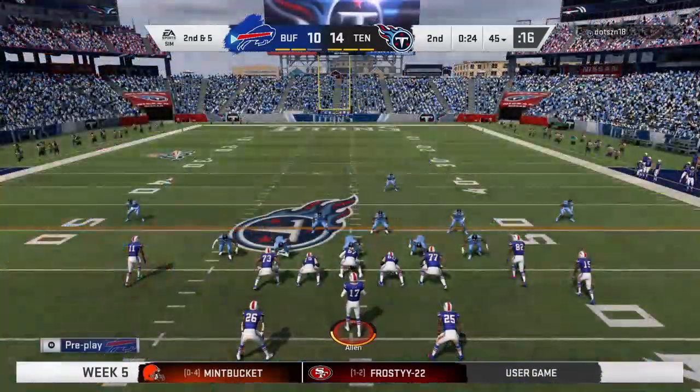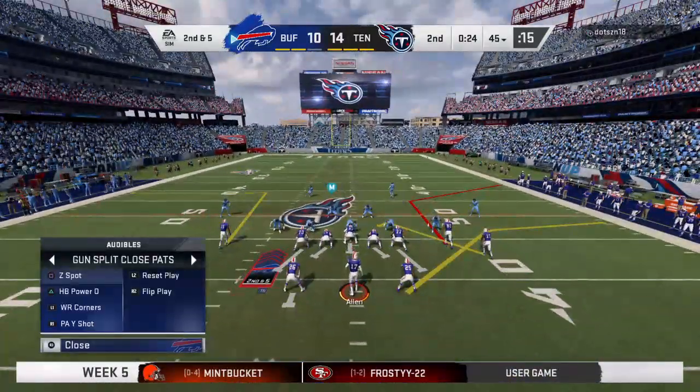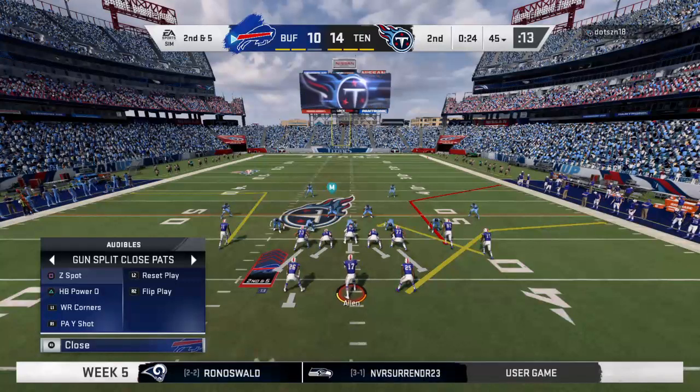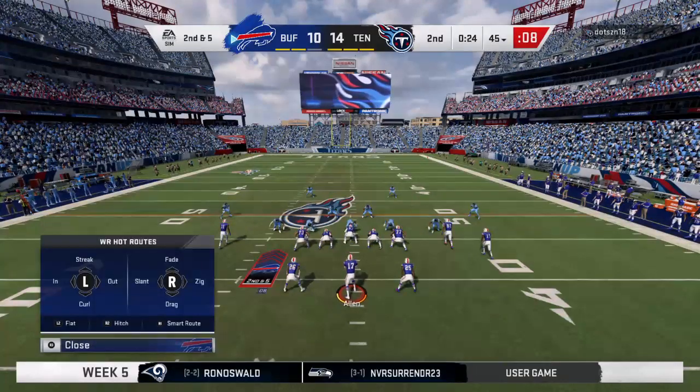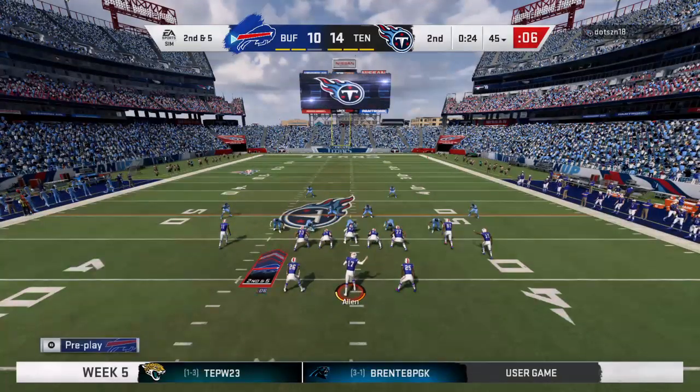The first down run got 5. Here's 2nd and 5. Get him. Get him. Get him. Check 15. Check 15. Pilot, 64, weak. 9. Go.